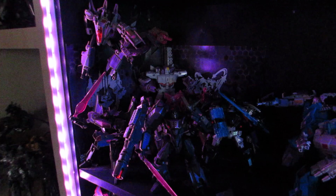So we got kind of his band of War for Cybertron characters in here, and I thought the Titan's Return figures went really well with just the aesthetics. So I thought that was matched pretty good.